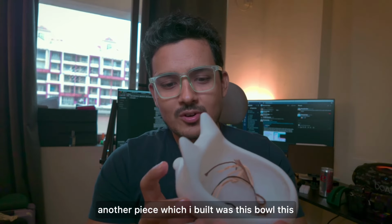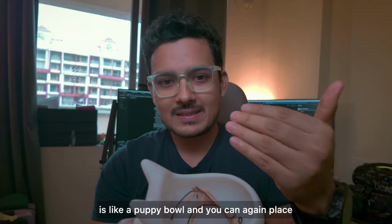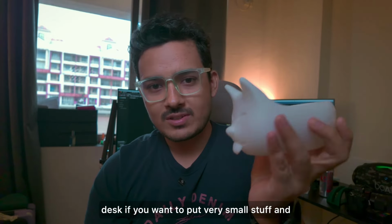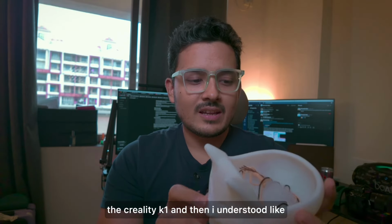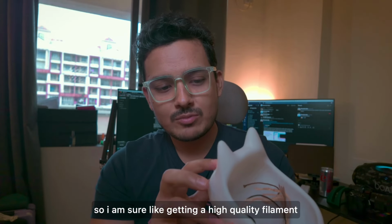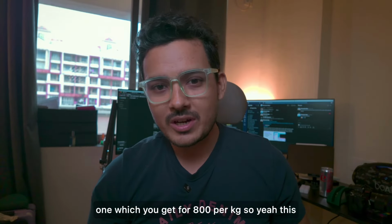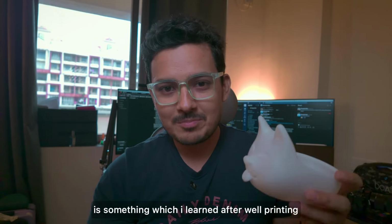Another piece which I built was this bowl. This is like a puppy bowl, and you can again place anything in this. Very good to have on your desk if you want to put very small stuff. This was printed with the Creality filament on the Creality K1. I understood the quality on this one is much better than the other white filaments which I'm using. So I am sure getting a high quality filament produces much higher quality stuff versus the one which you get for 800 per kg. This is something which I learned after printing so many things.